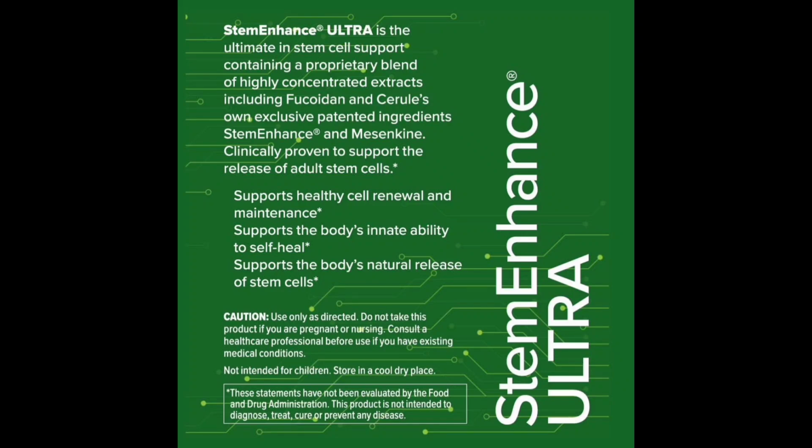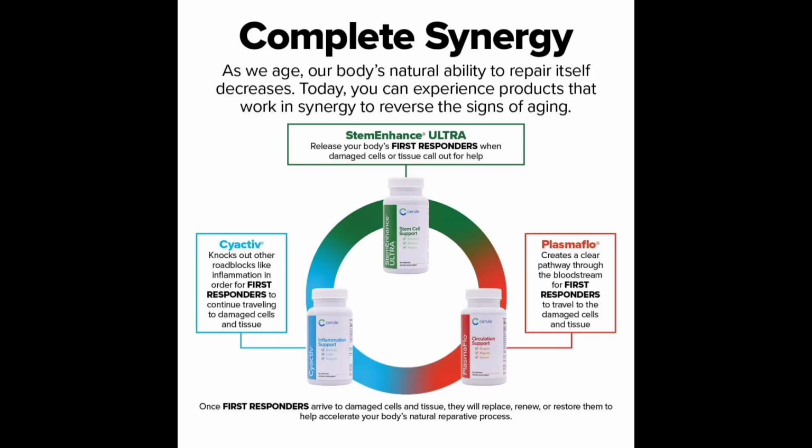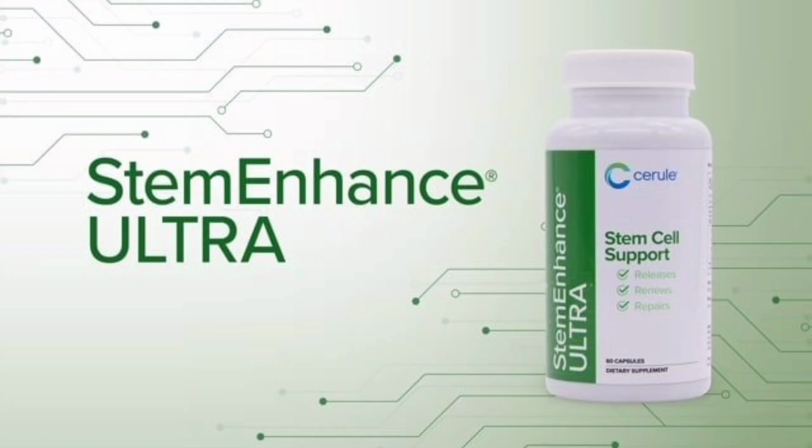Exactly. So stem cells, right? They're kind of a big deal. Oh, they are a big deal. So they're like your body's own little repair crew, right? Constantly at work, regenerating and repairing tissues. Yeah, like a microscopic construction team, basically just rebuilding things on a cellular level. That's wild. I never thought about it like that before.